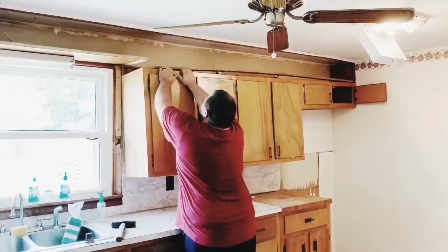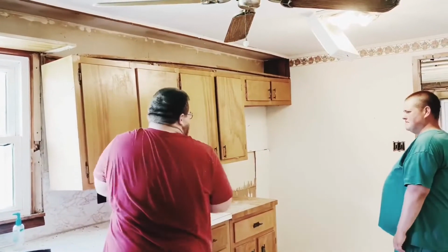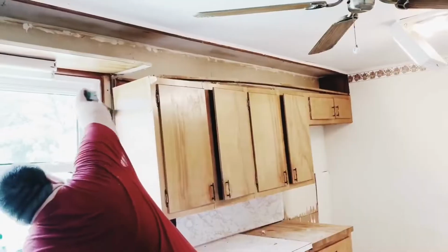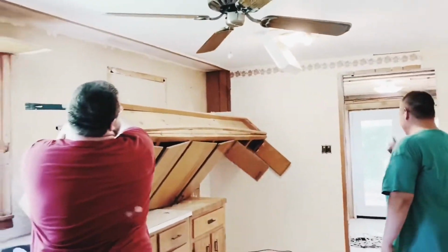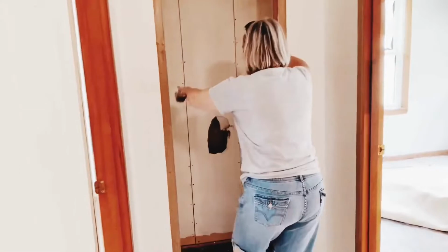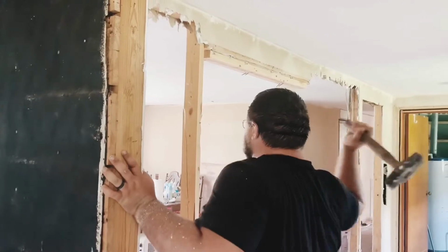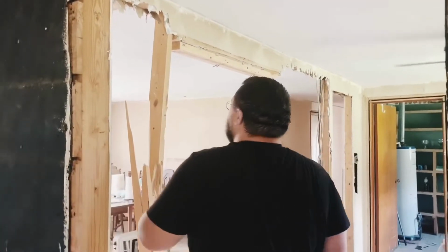We've ripped out all this old paneling, carpeting. There's original hardwoods throughout the floor. So we are gonna refinish those, and also some footage from our demo, because I've got some good clips of the demo footage that I want to share with you guys. Well, nothing failed yet.